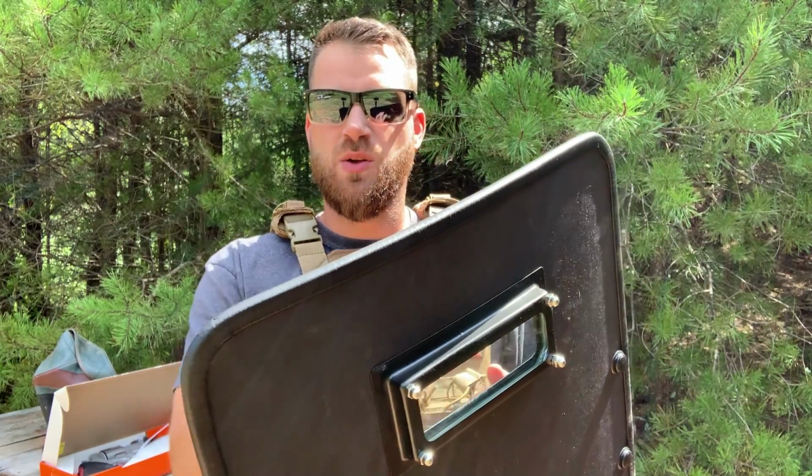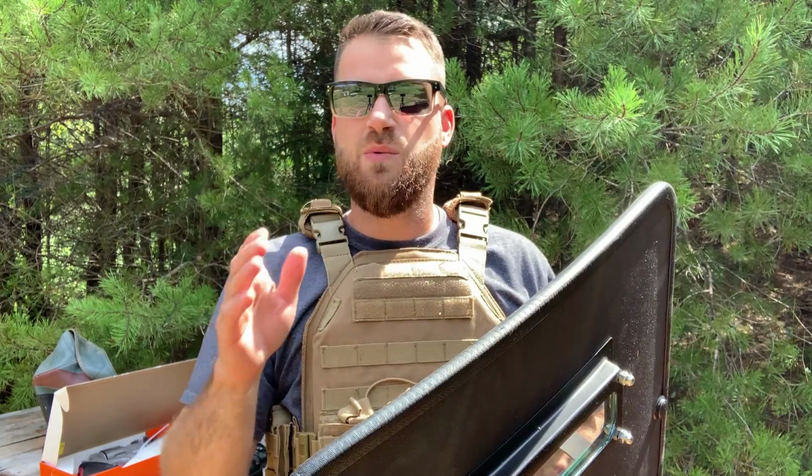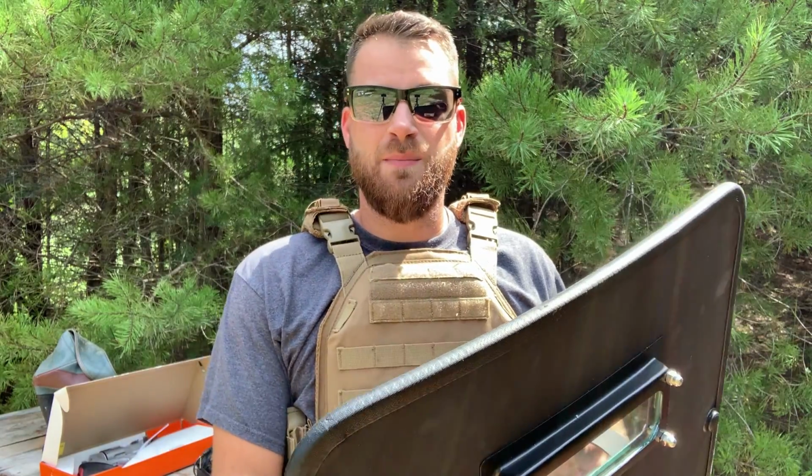Well, this is a great option for home and personal defense. If you have something like this, especially with a viewing window, you'll be able to see what's coming at you down a hall, clear rooms, clear corners. I know this may be dramatic, but imagine a personal defense situation where you had something like this and you didn't have to spend a ton of money.